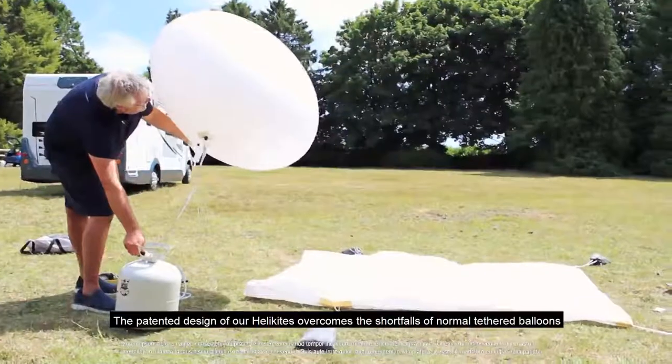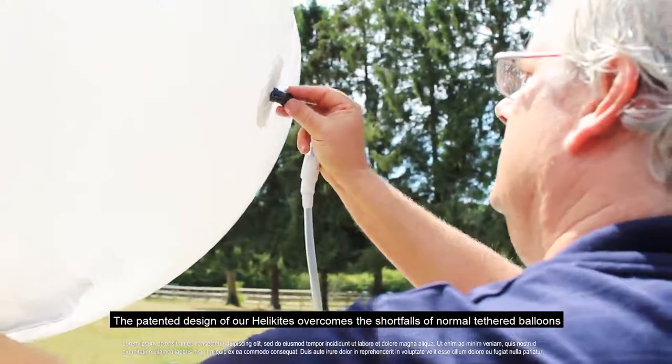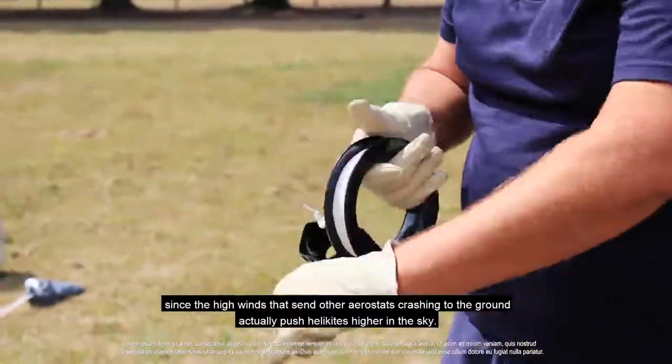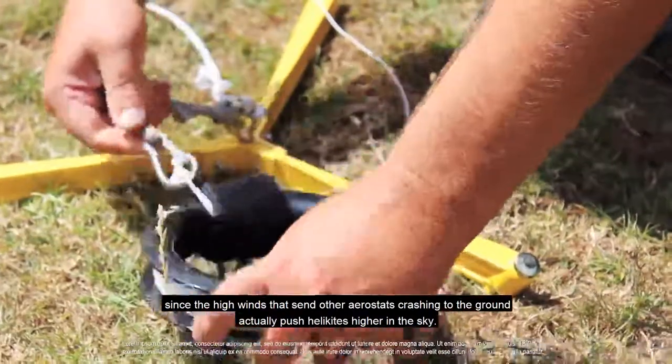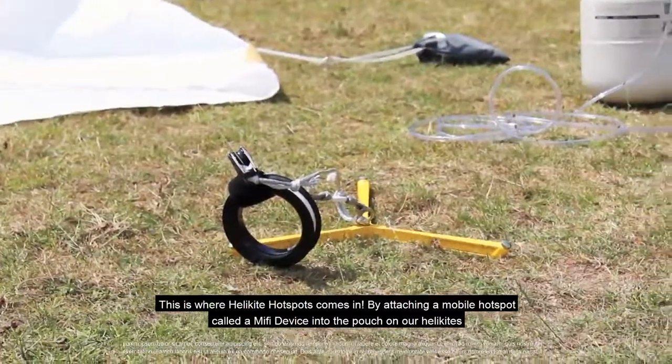The patented design of our helikites overcomes the shortfalls of normal tethered balloons, since the high winds that send other aerostats crashing to the ground actually push helikites higher in the sky. This is where Helikite hotspots come in.